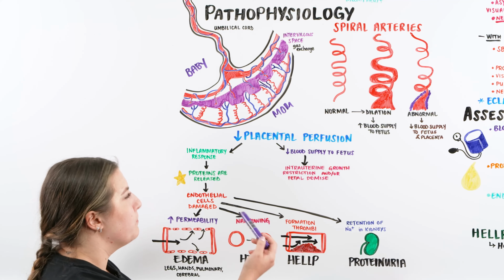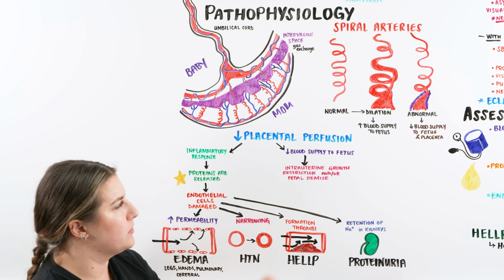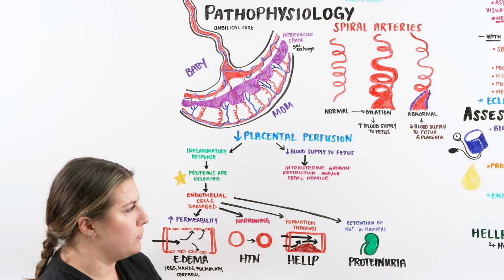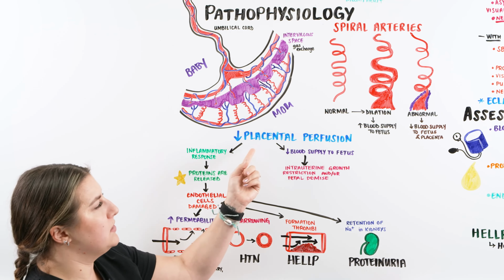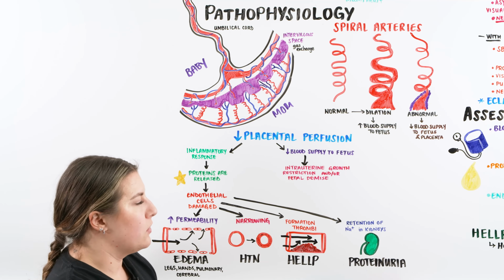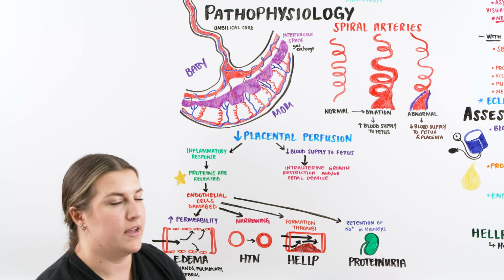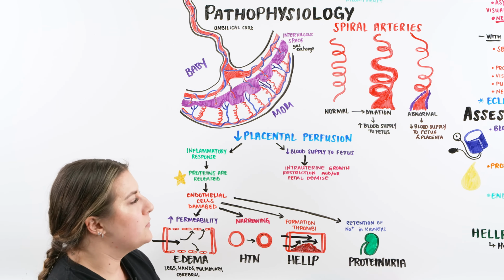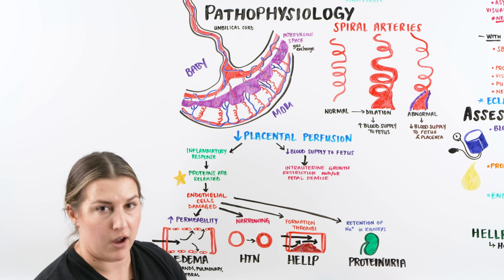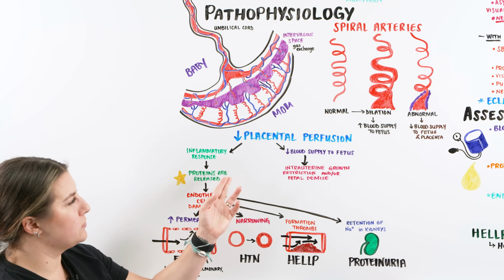All right, Ninja Nerds. So we're going to talk about what can happen with preeclampsia and how we have this decreased perfusion to the placenta that can cause these problems with mom and baby. So we'll go through with baby. What happens when we have a decrease in this placental perfusion is we have a decreased blood supply to the fetus. And that can cause some issues with intrauterine growth restriction, which means baby can come out as a low birth weight, and or fetal demise, because the fetus is not getting the nutrients that it needs to thrive and therefore will become unviable.